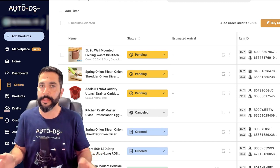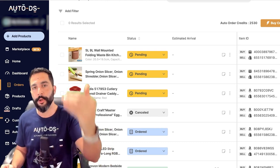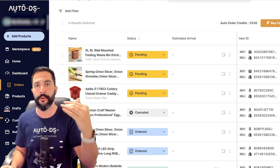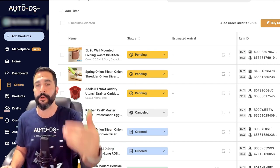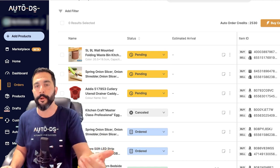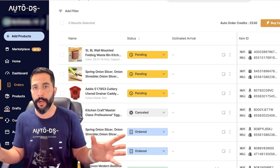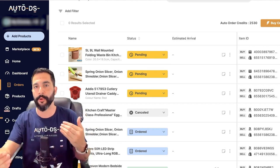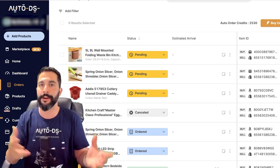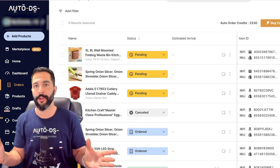The difference between them is that automatic orders uses your buyer accounts to purchase the items from your supplier's websites and send it to the end customer. So it's going to use your account on your supplier's website, your payment information, but everything will be automated. The order will get sent out as soon as it comes in. Tracking information will get uploaded as soon as it's available from your supplier, and you can just sit back and relax and watch all of this happen.